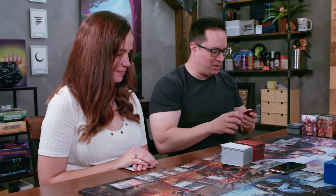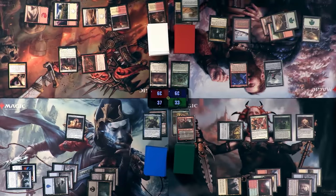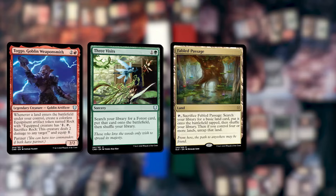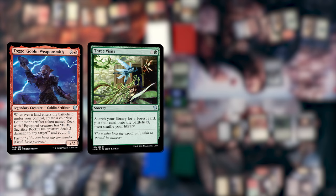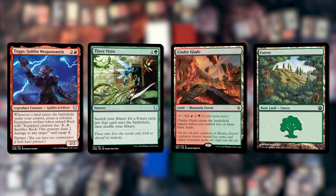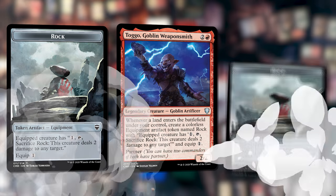I'm going to play my land for turn, and that will trigger Toggo, and I will make a rock. Nice. And then I'm gonna do two things at once just to save time. So I'm gonna tap two and I'm gonna play Three Visits. And at the same time I'm searching for that, I'm gonna crack my Fabled Passage. So Fabled Passage will find a forest and Three Visits will find a Cinder Glade. Sweet. And because I have more than four lands, both of those are gonna be untapped when they come in. They will also trigger my commander twice and I'll make two more rocks.